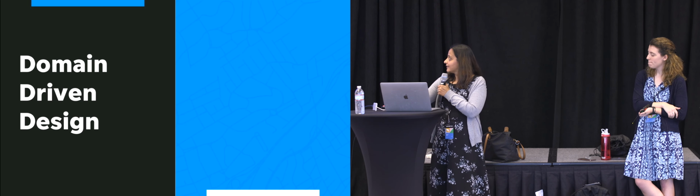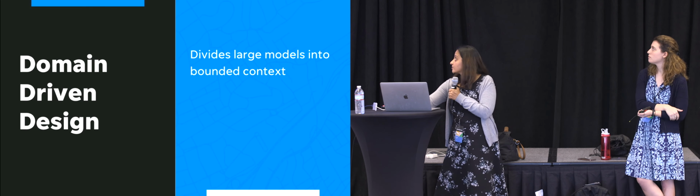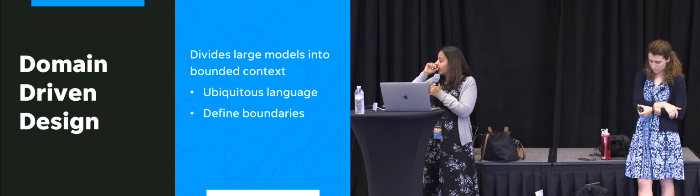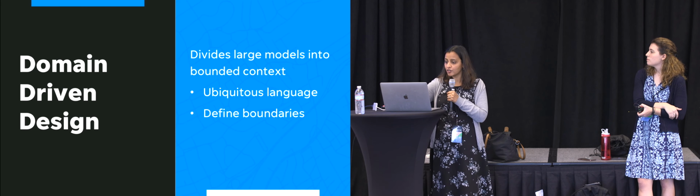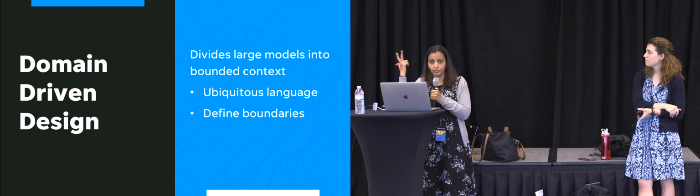Okay, so let's talk about domain-driven design. Domain-driven design basically divides large models into bounded contexts. So, too much jargon there. Why is this important? What it helps us do is define a ubiquitous language across all the parties involved. By all the parties, I mean developers, product, newsrooms, and any other business people involved.